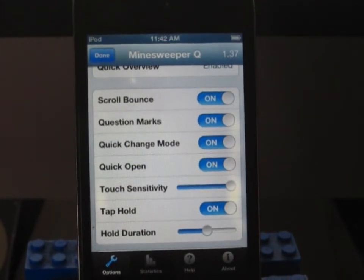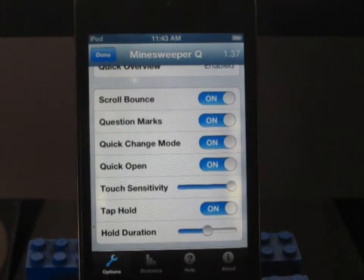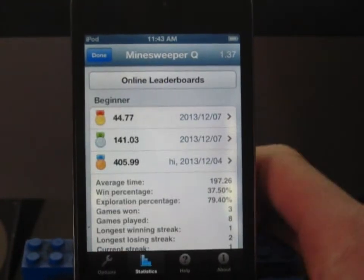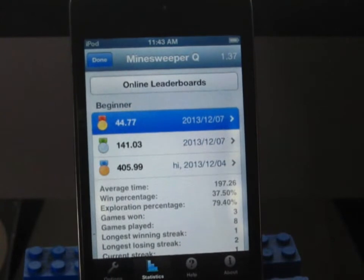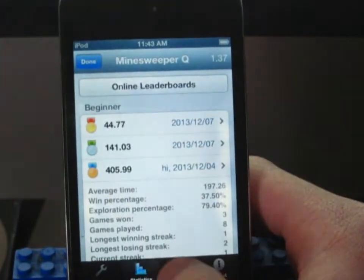Touch sensitivity. I think that just means how long a tap duration will equal a tap, basically, I guess. Tapping and holding is enabled, that's where you place flags, and the hold duration is set right there. You can reset all the options. We have statistics, yep, we have more. Lots of statistics, so basically just stats and stuff. If you tap on them, it'll ask you to tag it or something. I'm not really entirely sure what that's for, but there you go.